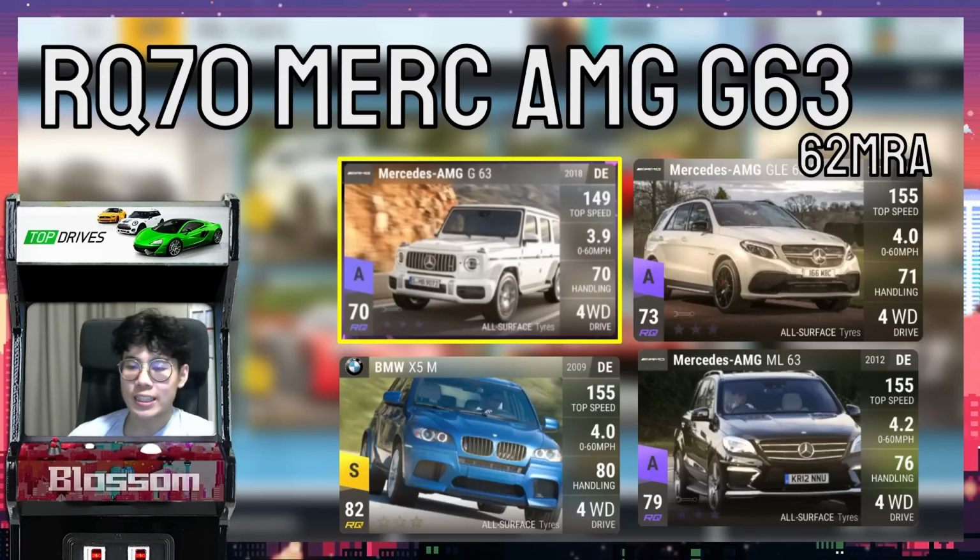It's got a low 0 to 60. I think it'd be great for the quarter mile. It'd be great for the half mile. Useless for everything else. I think that it would be the better car compared to the AMG GLE, though. The AMG GLE has 4.0 0 to 60, but 62 MRA. I think that the AMG G63 might have similar MRA to this as well, and with that slightly lower 0 to 60, I think that the AMG G63 will be the best Epic, at least from what we see right now, for the all-surface quarter mile and the half mile. Anything longer than that, we're going to be in trouble.